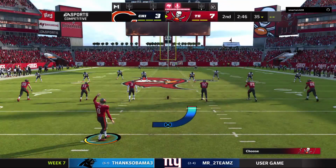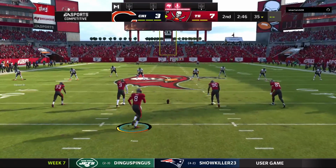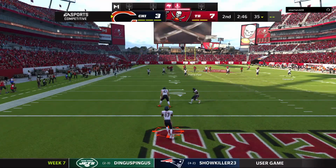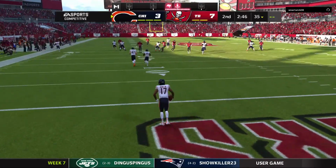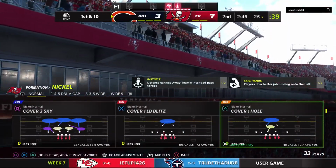Extra point up and good by Sucker. And that makes it a 7-3 lead. So they throw the pick 6. They'll get another shot at it now as this one's in the air. And this will be a touchback as Grant opts not to return it.